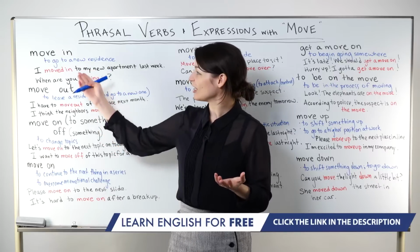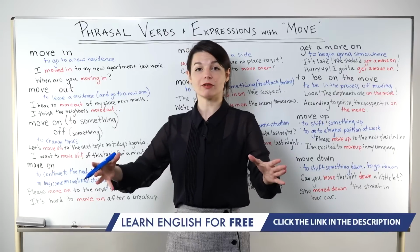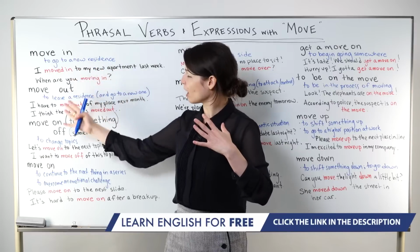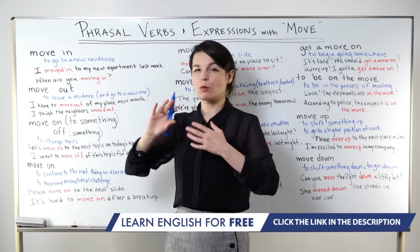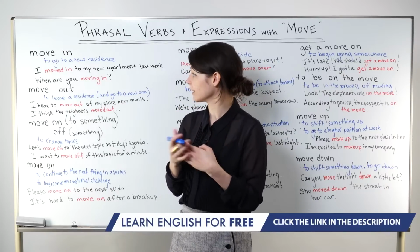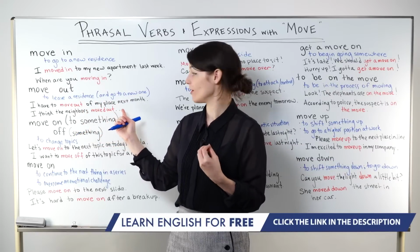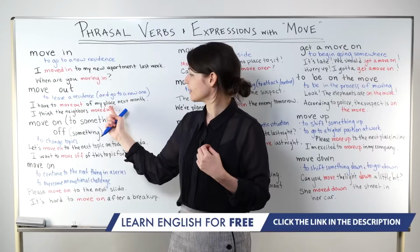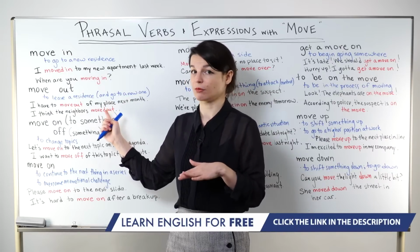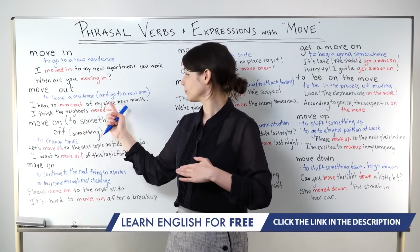The opposite of move in is move out, to move out. To move out means to leave a residence and go to a new one. So this is commonly used with move in, but we use move out when we're talking about the old place we lived. For example, I have to move out of my place next month. So this, my place, means the place where I live. This is a casual expression that means the place where I live. I have to move out of my place next month.